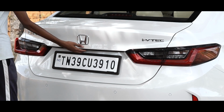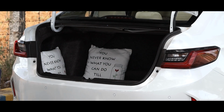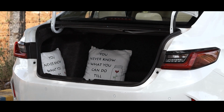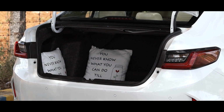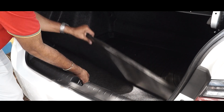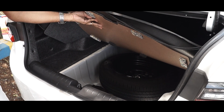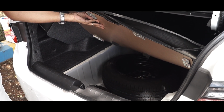Boot space is 506 liters and is shaped well. A boot light is also provided, which is useful. Loading lip, however, is a bit high and loading the luggage will require a bit of that extra effort. Trunk lining cover is provided and is neat to look at. A steel spare wheel is provided, which can get the job done. No complaints in this regard, and boot space should be more than enough for most of our needs.